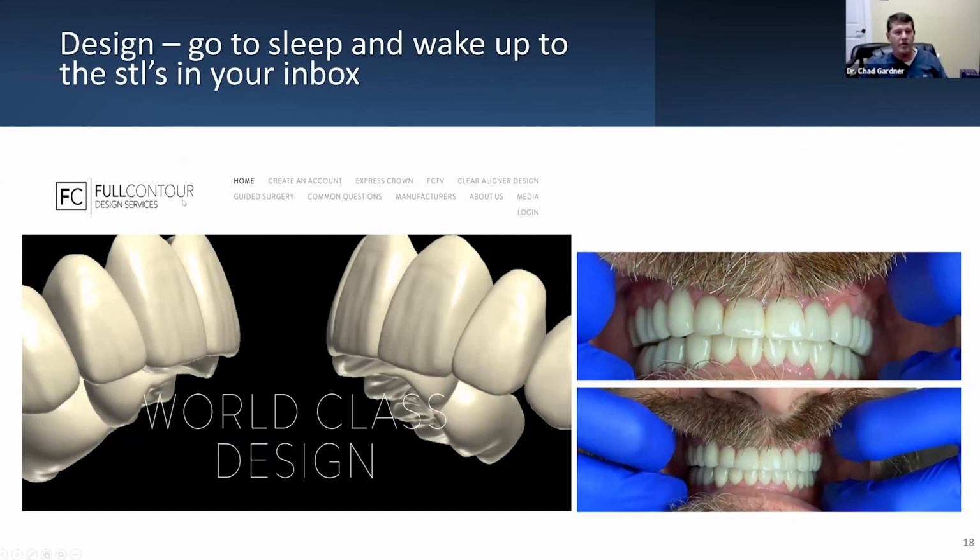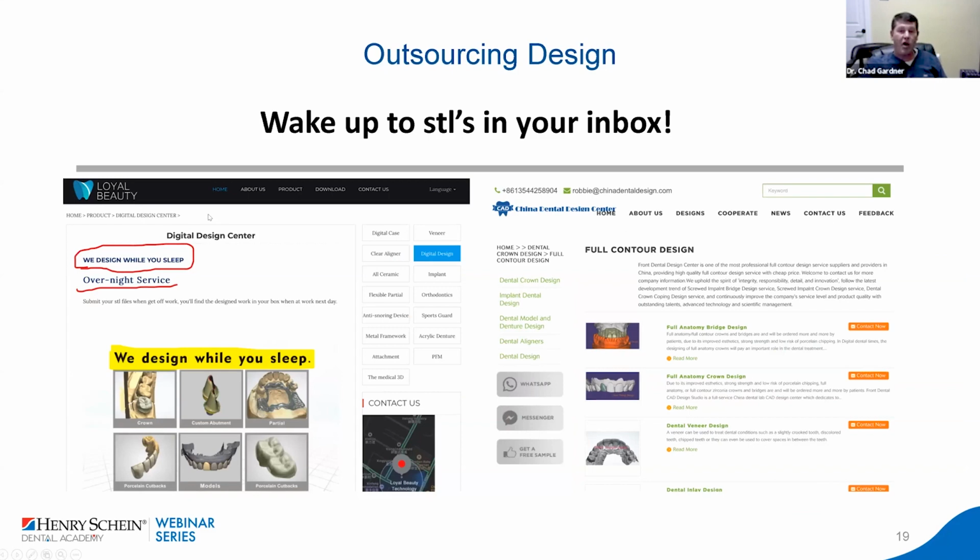Here's a very popular one here in the United States. I've used it a couple of times and designed these crowns, temporary crowns right here. I was trying to evaluate his TMJ, he was having TMJ trouble and whatnot. So here's another set. They're all over. It says it right here: we design while you sleep. Overnight service. Full contour design. There are tons of them.